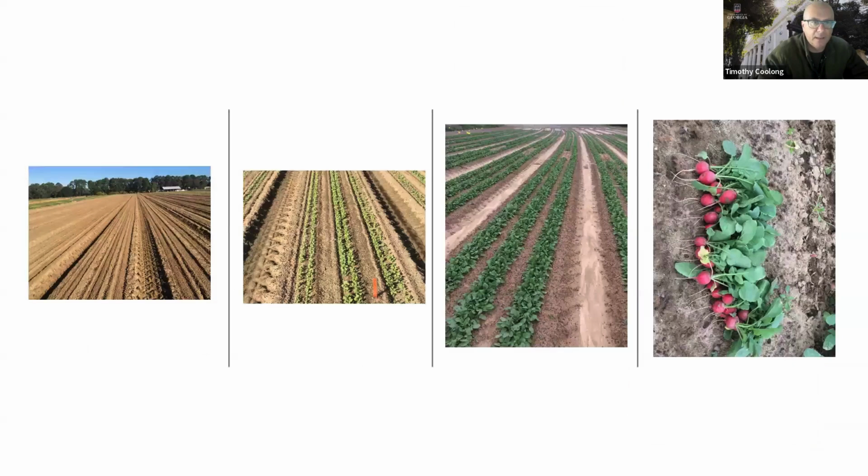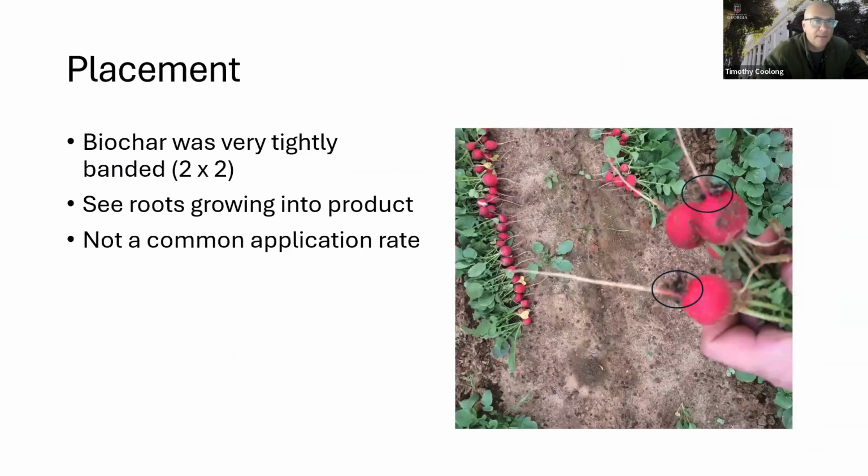You can see there with the ruler where we put the biochar offset. This is a shot of the trial right after seeding, a few days later after emergence, and then the radish coming up. And then those are some of the harvested radishes. With that placement, one of the things we were interested in was would there be any negative aspects to it? And we did not see any. You can see in this picture, it might be kind of hard, but at the bottom of the radish there are little chunks of biochar attached to the roots. So they grew right through that band, essentially.